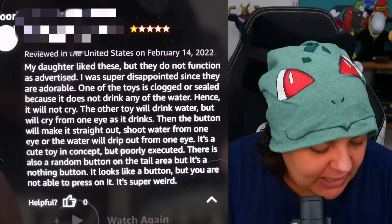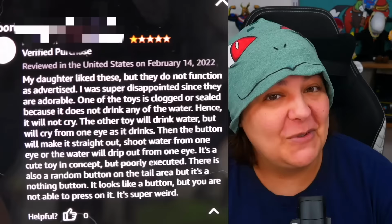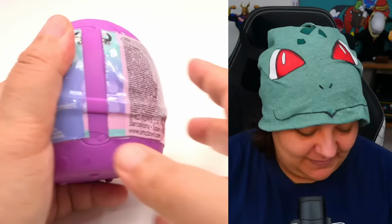All right, so I wanted to check real quick on Amazon if anyone's given it a bad review for any reason. And we could see here that it has 1 star because apparently some of the figurines didn't drink water. And if it did drink water, the button was only working on one eye. And if it worked on one eye, sometimes it just splashed. So if you wanna pause and read this, go ahead and do so. But I guess I'm not having a one-time experience.